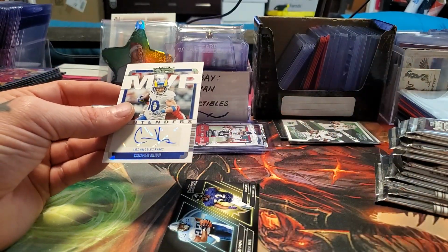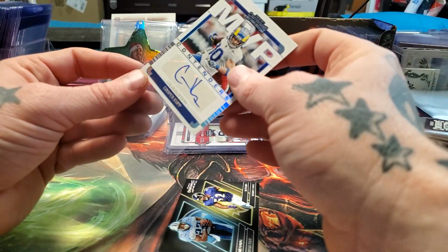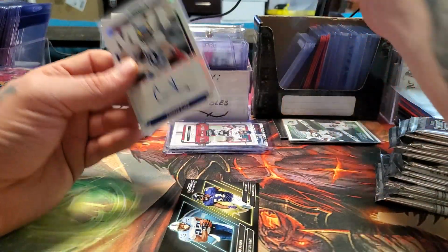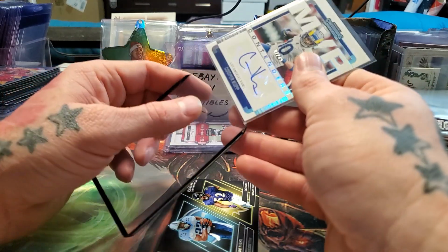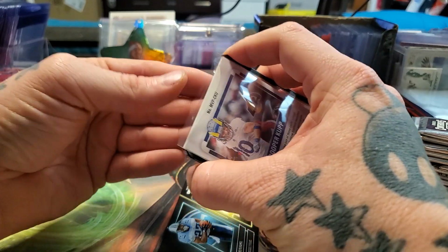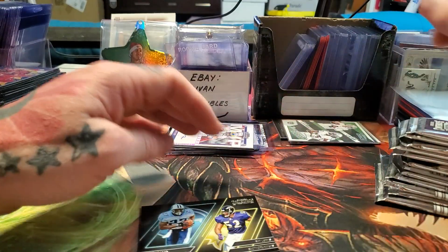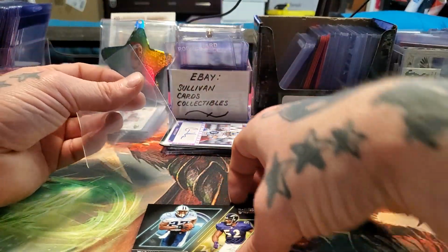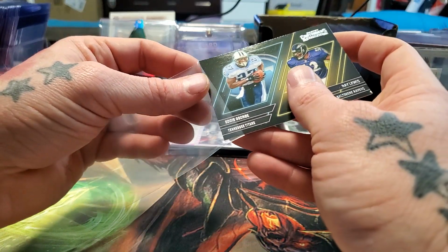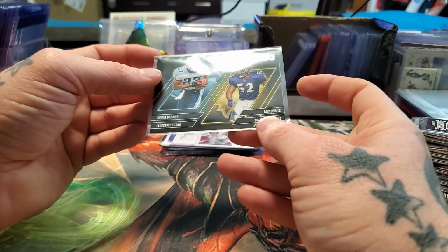There we go. We got a Cooper Kupp auto. Let's see, it's not numbered. Cooper Kupp auto. That is my second Cooper Kupp auto out of Panini products recently. My first box of Phoenix, when they dropped that first day, I always run out and buy my first box of Phoenix. I pulled a Cooper Kupp out of that too. So hopefully he has a good year again. Did not have a good year last year, and then of course had that crazy stellar year the year before.